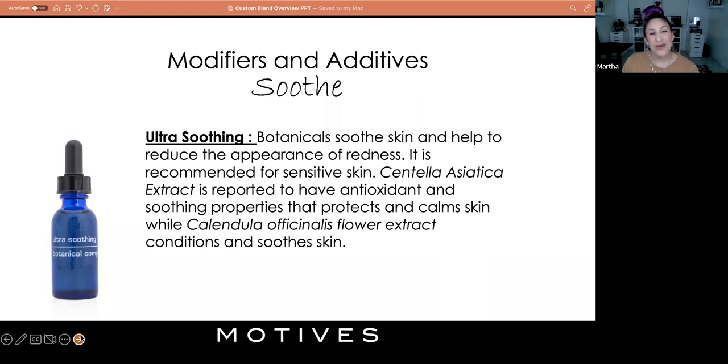The other thing that I love about our custom blend is we do have botanicals in it, and we have different types of botanicals. This particular one is our ultra soothing. So this botanical is going to actually soothe the skin. Sometimes we have sensitive skin or a little bit of redness in the skin. So the centella extract is reported to have antioxidants and soothing properties, to protect and calm the skin, while calendula, which is a flower extract, will condition and soothe the skin as well. So this is a great botanical to add in addition to your foundation to help customize it for you and your needs.